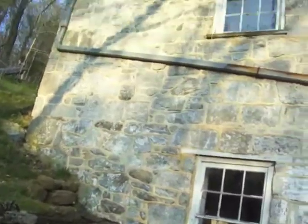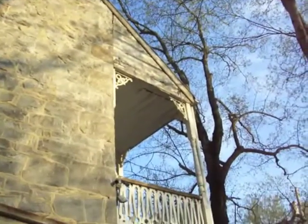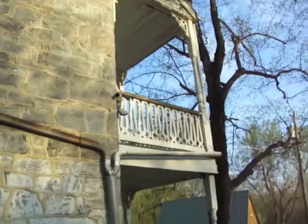Well, we're here. Let's look at this house. Looking up. Line comes down and it has a front porch that was planned in.